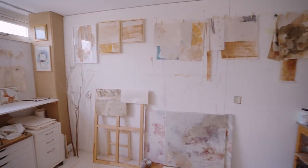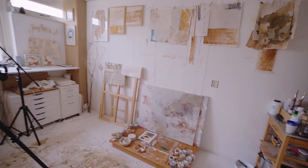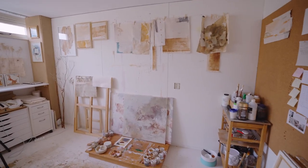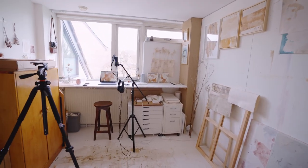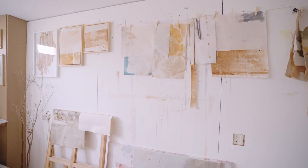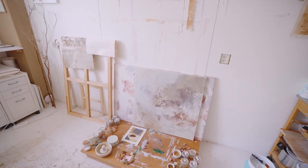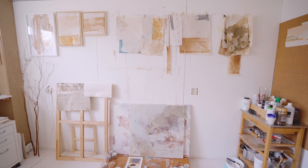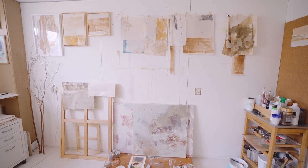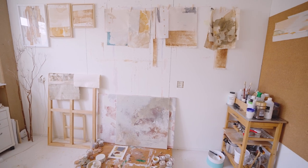So, you are probably familiar with this wall. You have seen that before, as well as my desk. So this is the wall where I hang my current paintings, and the paintings that I'm working on are always visible this way for me, and I can think about it and let them sink in. If you know what I mean.